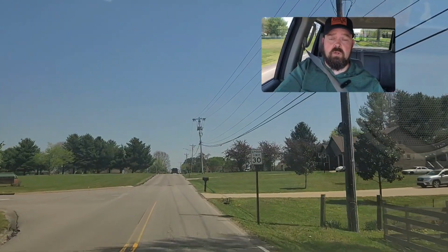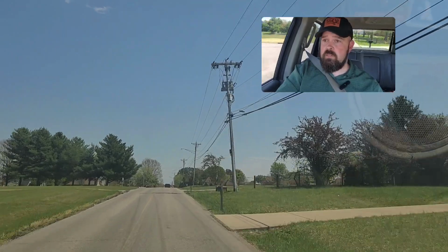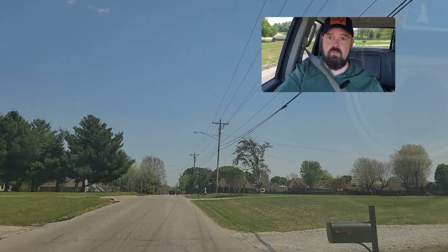Yeah, because we got a school zone right here. So we got White House Middle School right to my left, which is obviously in White House, but it's right on the border of White House and Cottontown.